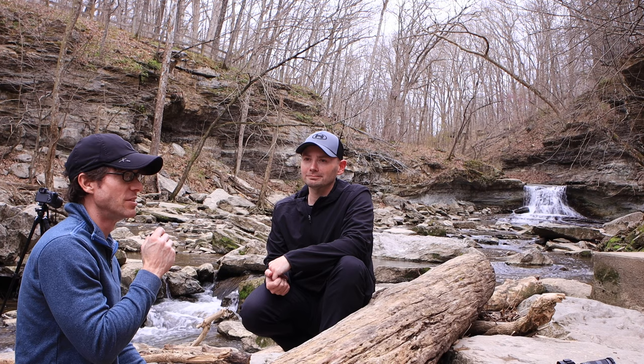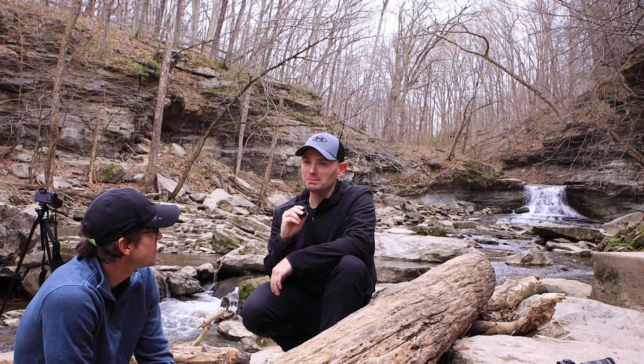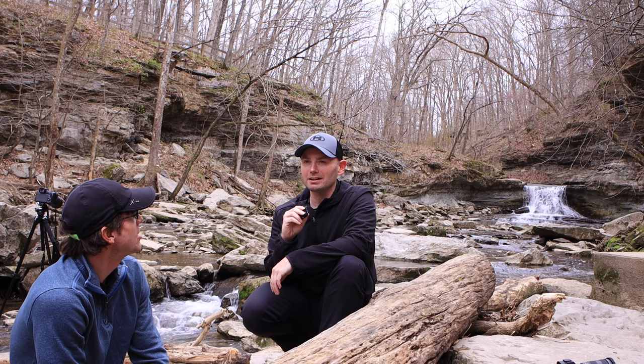I think this was probably the second waterfall I found out about. I think the first one was Cataract Falls. It's about 15 minutes north of here. This one was the second one. I've been coming since about 2016, 2017, I think it is. Pretty long time. Just love it here.